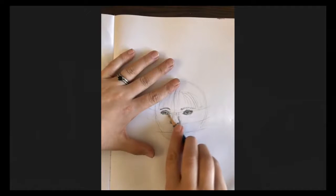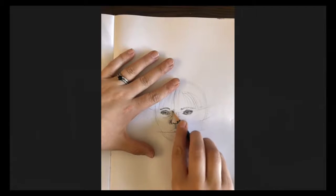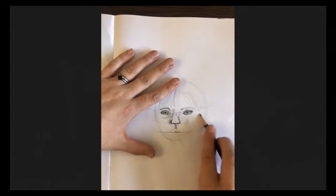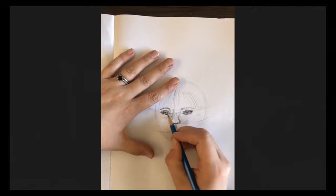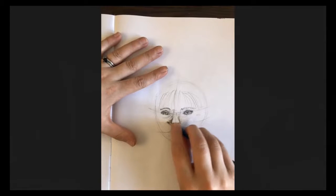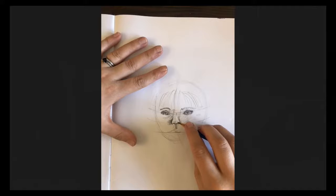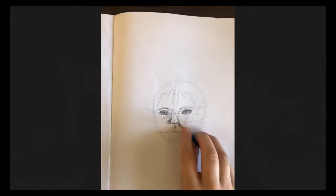I'm gonna add some shading in here. Did anyone else print out an image? Or is everyone pretty much drawing? Laura, you have a printed picture? Okay. Angie. Okay, perfect. Let me know if you are done gluing.